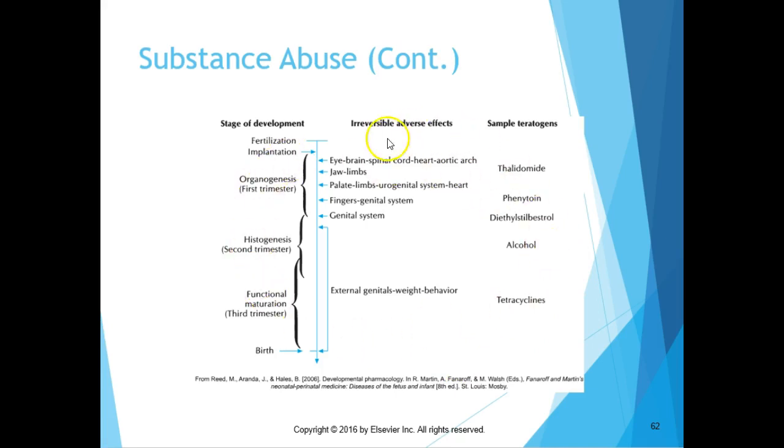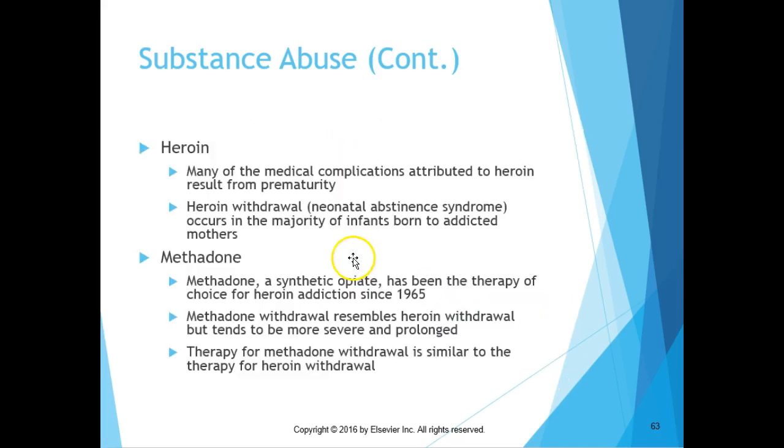This is the stages of development and the teratogens, and we've already talked about this. Like the very early first trimester, you're going to have more problems. And then here's some teratogens that could cause major problems. But the earlier the introduction, even sugar, with cardiac abnormalities, any type of problem in this first trimester, we can have all these big issues. Later, we can see that it's usually just external genitals, weight, and behavioral problems. Tetracycline is an example where they can change their teeth. So the earlier the introduction, the worse.